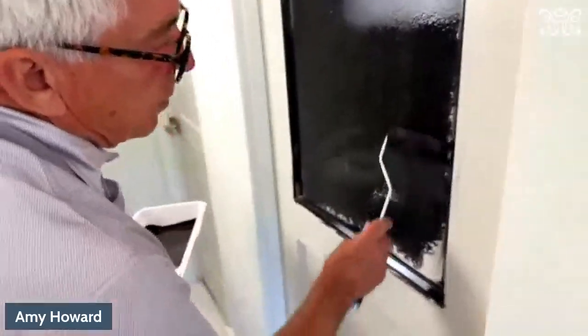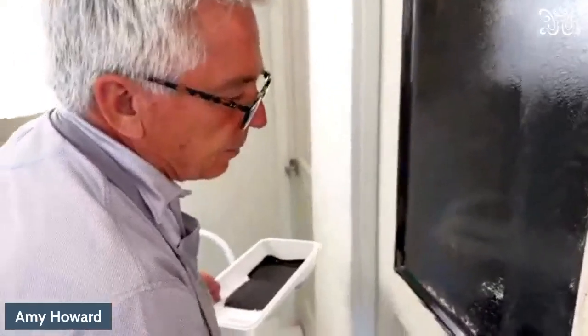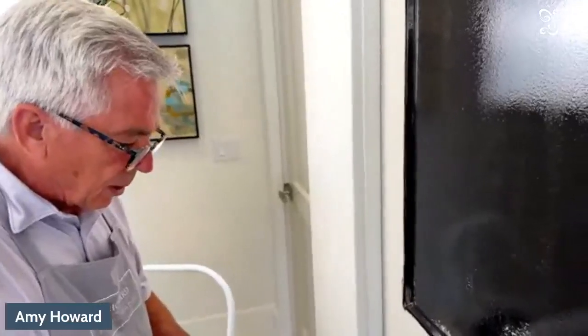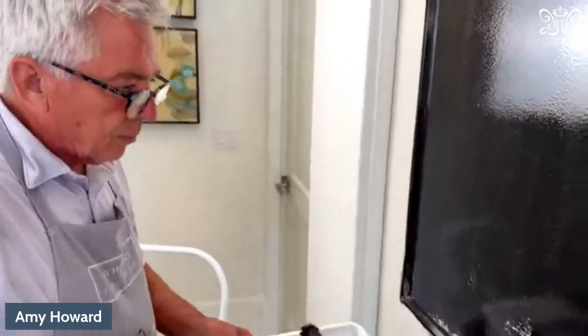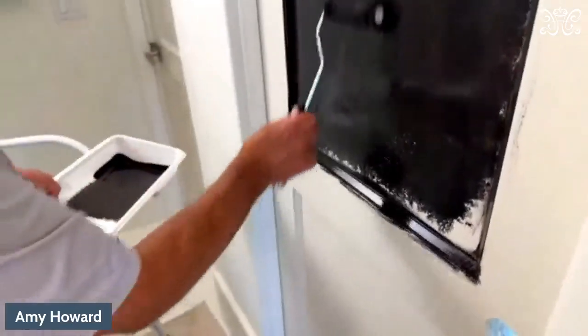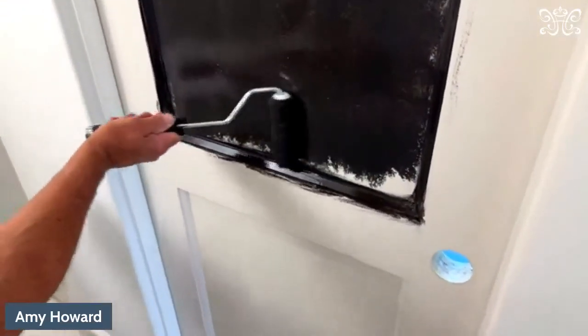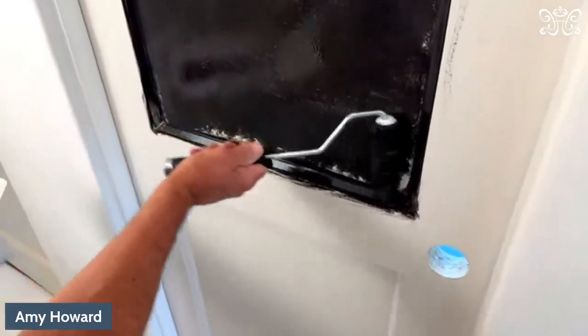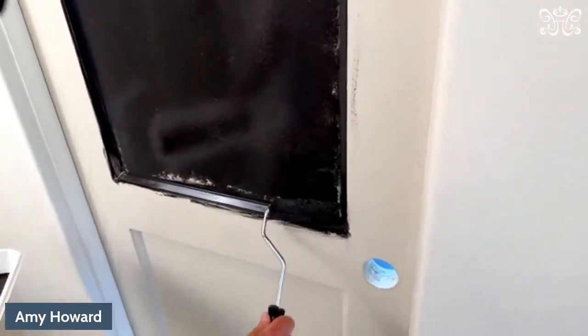Yes, when we use the Floetrol with it, we found that the Floetrol actually acted as a flattening agent, and it lowered the sheen. So you don't want to thin this per se. It's really best because it is going to be working with mineral spirits. It is an enamel.